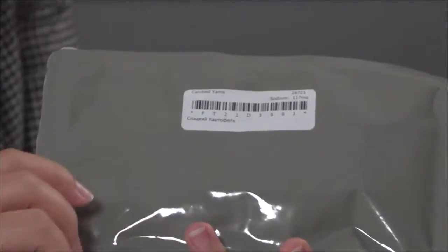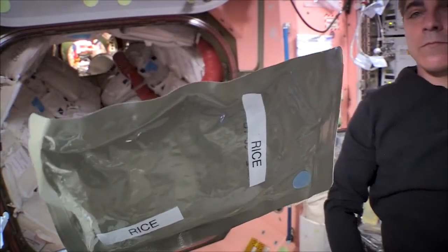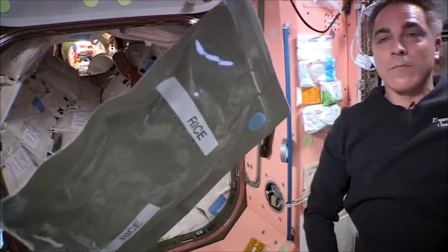Another example here, this one is candied yam. You can see it's made in 2021 and will definitely still be good as well. This is a thermostabilized package. It's basically just like the canned foods you can find in the grocery store, canned tuna, etc. But we pack them in flexible pouches so that they're lighter in weight. And also when crew members finish eating, they can compact the trash very easily.